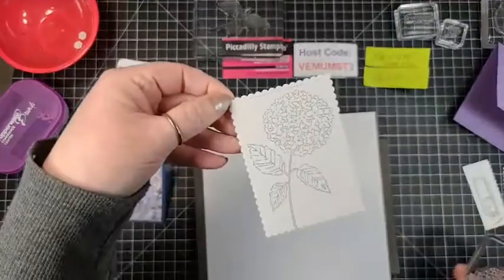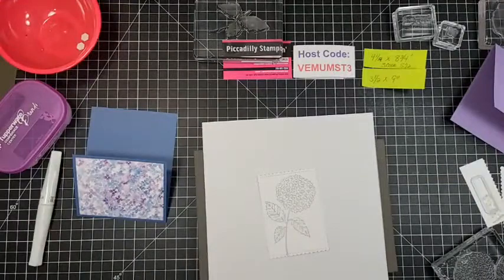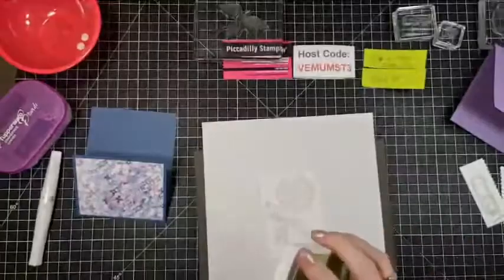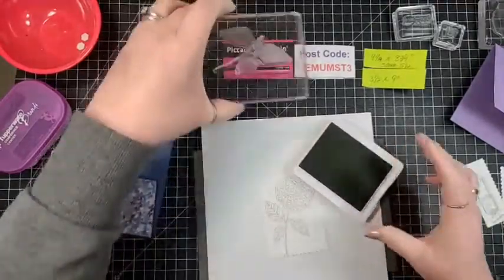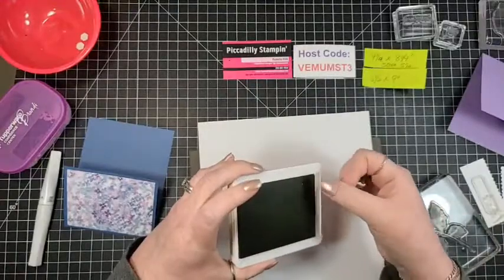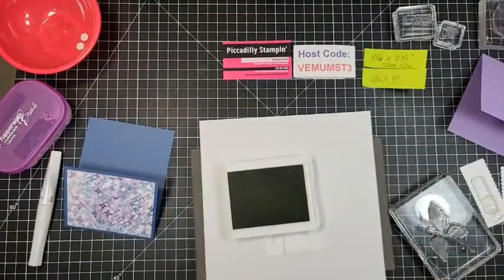So it's just a lighter image of it instead of that harsh black. Cute. It is. Okay, here you go. Here you go, cute. And I'm going to use Pear Pizzazz to do the leaf detailing. And I'm going to try not to get it into that. Into what? Well, actually, I'll just show them.